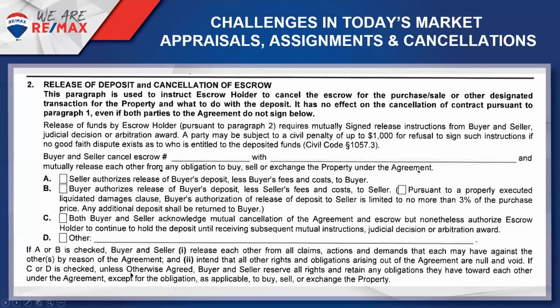But the right to do that exists if you don't check A or B. So I submit there shouldn't be any cancellations that don't have A or B checked. However, we don't make up the principal's mind, but that should be explained to them.